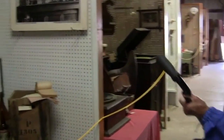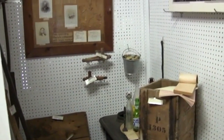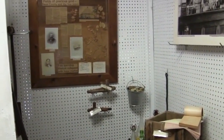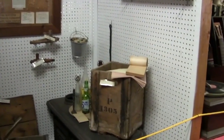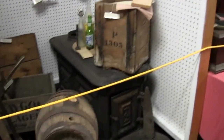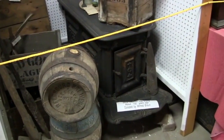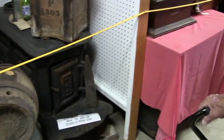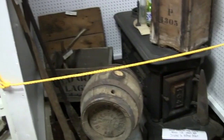this is our hops booth. Many of the settlers coming to the New World from Germany landed at New York Harbor, moved across the state of New York. And New York was the important hops raising area of the United States at that time.